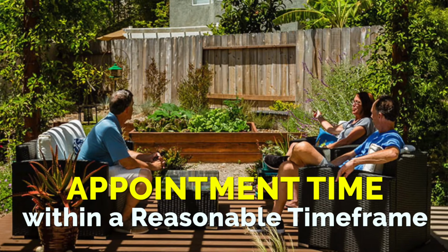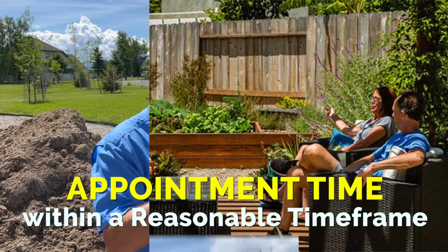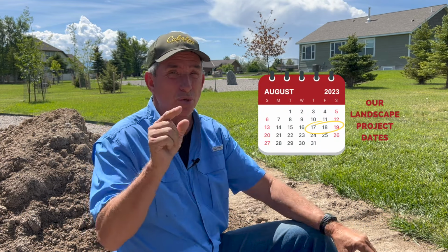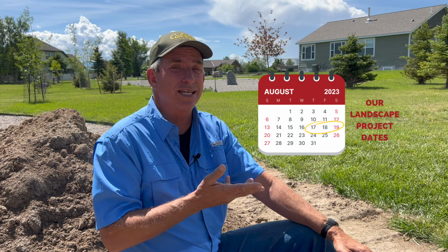Number two is a reasonable appointment time. An appointment time frame that works with you and it works for them. Here's an example. The example would be you call them July 1st. You have an August time frame that you want to do your DIY project. But the closest time that this consultant can get there is the end of September. Really doesn't do any good, does it? So a reasonable time frame of maybe less than 2 weeks to have come out for an hour or two and talk about that project.